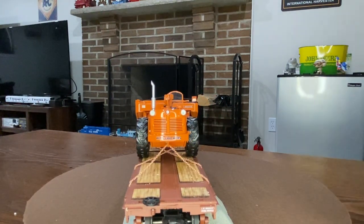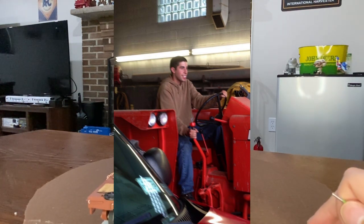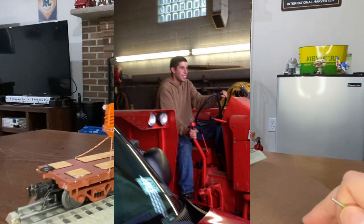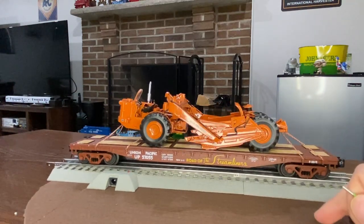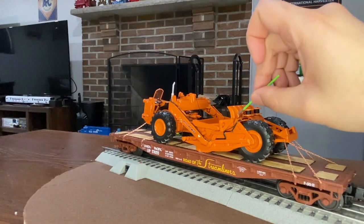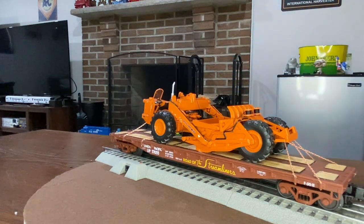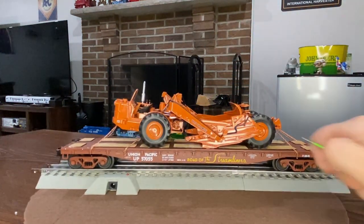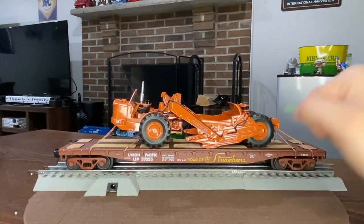Let me see if I can throw a picture in here. The farm I used to work at had an Allis Chalmers 170, which I actually hated, but I still used it. We would drive it around, use it as a PTO tractor. Always have a sweet spot for Allis Chalmers. This model's so great. You can see the cable for lifting and lowering the scraper. Looks awesome. Love the detail on the Atlas too. The Atlas car. Road of the Streamliners. Look at that.